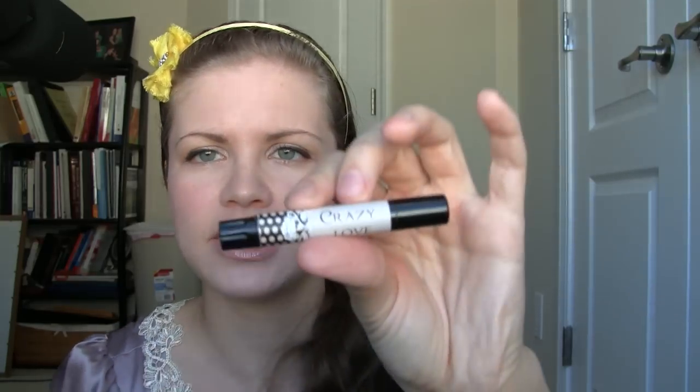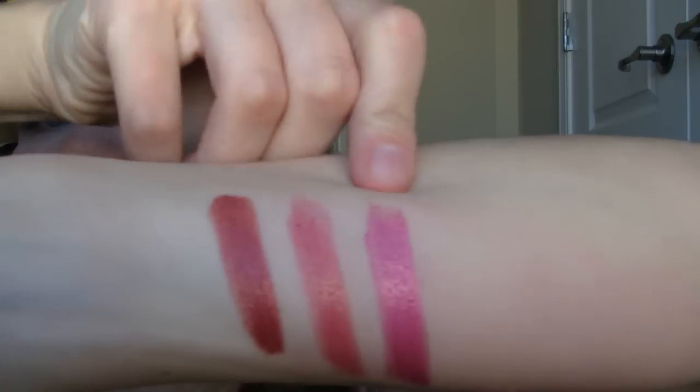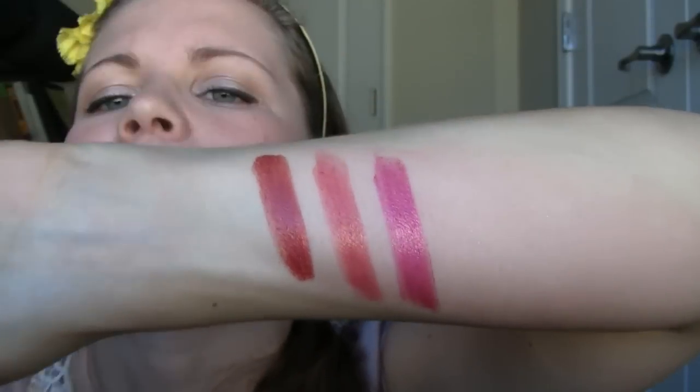And now I have some really bright, fun colors. So this first one is an organic lipstick, and it's called Crazy Love. It's a really pretty, cool, hot pink kind of color. It's really nice.